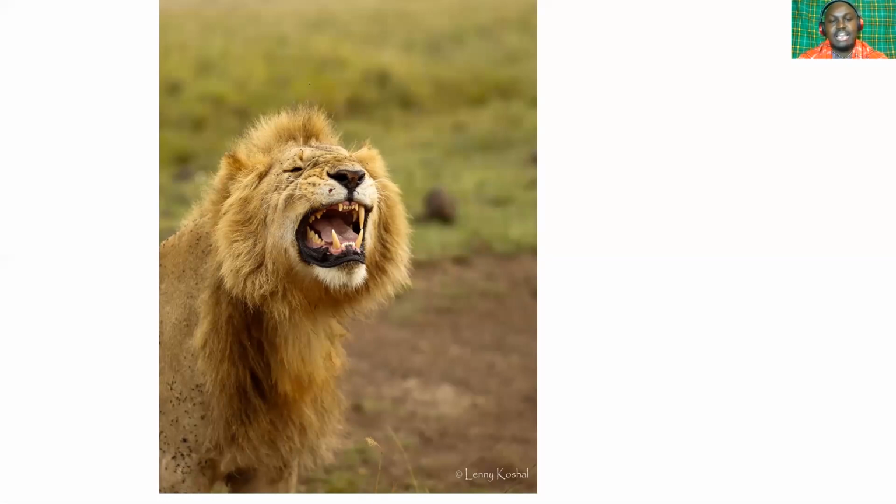So when you see the lion doing like this, they sniff on the urine and they do this. What he's doing is called the grimace. Grimace is a process whereby the male is trying to read the urine or the feeling of the female, if she is on heat or not. So this is called grimace.